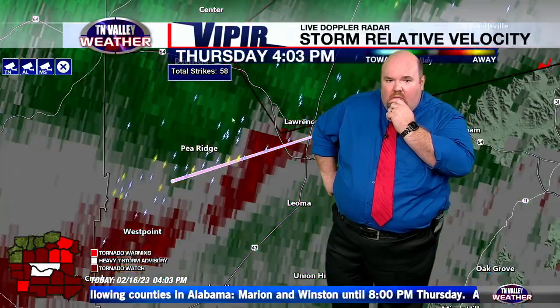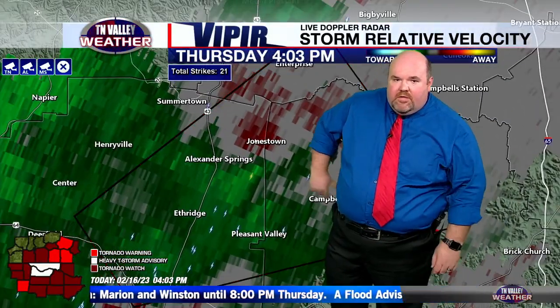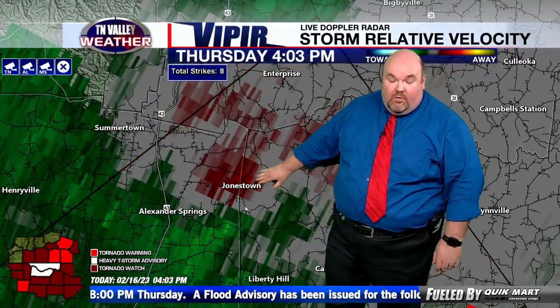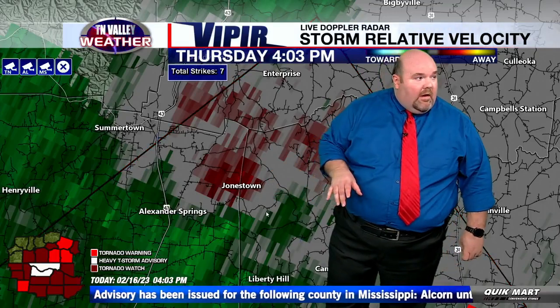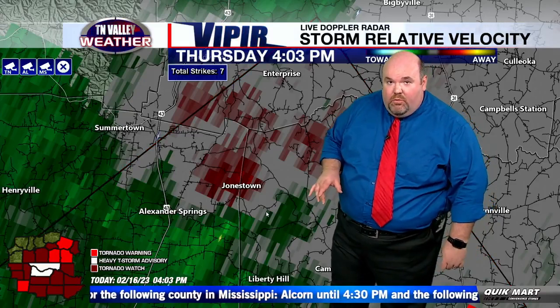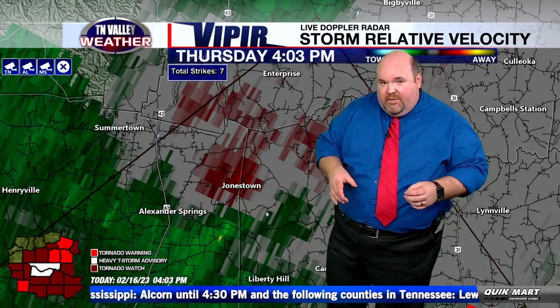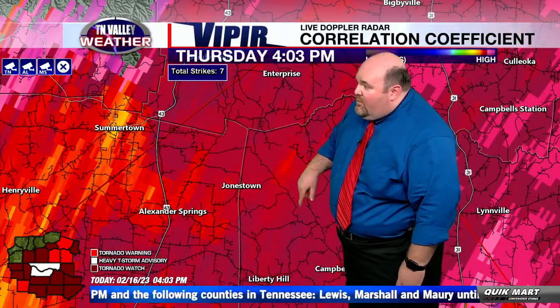Definitely not quite as tight as what we saw up here, but we're still seeing up here coming through Jonestown right now. All right, so this is the current location of the original Doppler indicator, or actual confirmed tornado on the ground. Our indication looking at live Doppler radar, it is still there. We do not have a debris signature at this point, okay? That doesn't mean that something is not being lofted as we speak, but as of right now, this is not nearly as well defined as what it was a few minutes ago.